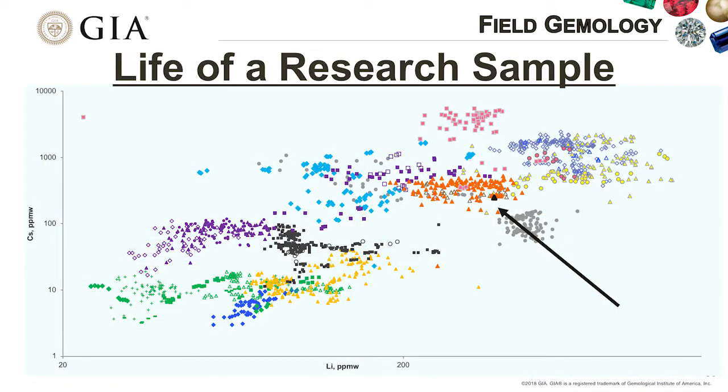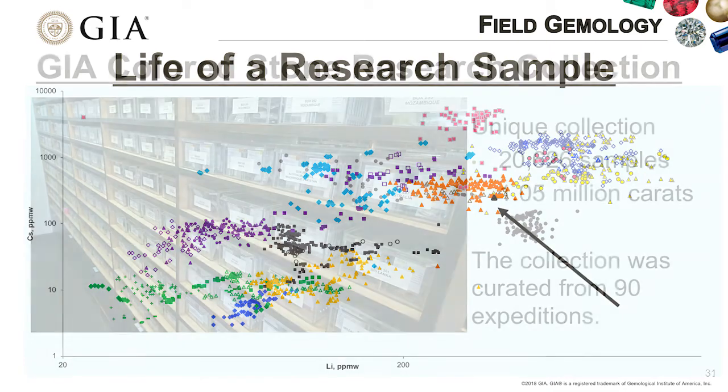And then, of course, we do more than inclusion photography. So this black triangle over here is the small emerald that I collected in the mine that is now integrated in GIA discrimination plots using trace element chemistry. That is currently being used in production to determine origin of emeralds that come into the lab. So you see there's a lot that happens to these stones before they're actually used and turned into data for our production. So going from that small rock I picked up in the mine to this small triangle here, it's quite an impressive lifespan already for such a small research sample.